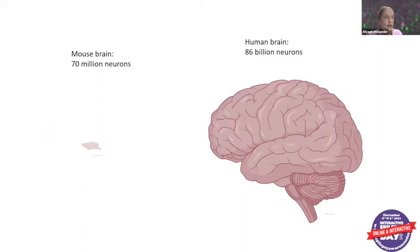However, if we shrink this down to size and then compare it to the size of a human brain, there are actually 86 billion neurons in the human brain compared to the 70 million neurons in the mouse brain. These two pictures of the brain are now to scale. And so you can just imagine the complexity and size differences of the human brain just sort of right off the bat. That's obviously not the only difference between the human brain and the mouse brain.